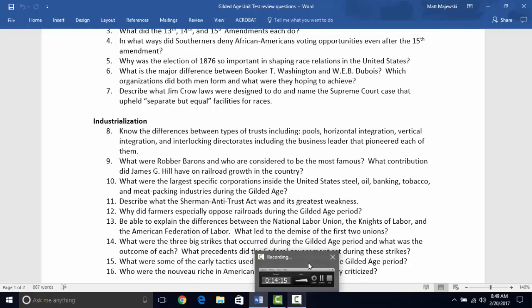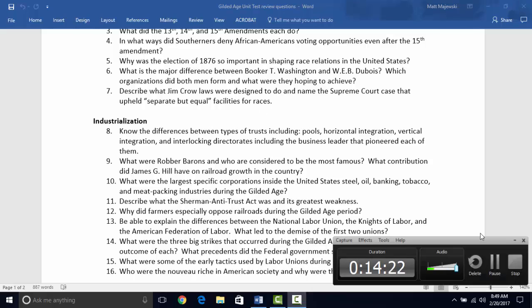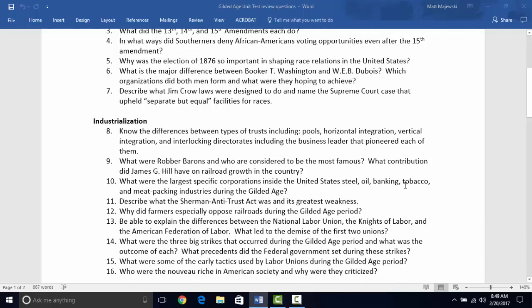All right, number 8, know the difference between types of trust, including pools, horizontal integration, vertical integration, interlocking directorates, and the business leader. Okay, so pools are simple. They were developed by the railroad industry, people like Cornelius Vanderbilt. A pool is a defensive alliance that is made up of corporations, corporate leaders, businessmen in an industry. And what it does is the businesses in an industry like railroads would team up if a new rival or a new competitor tried to join in that business.